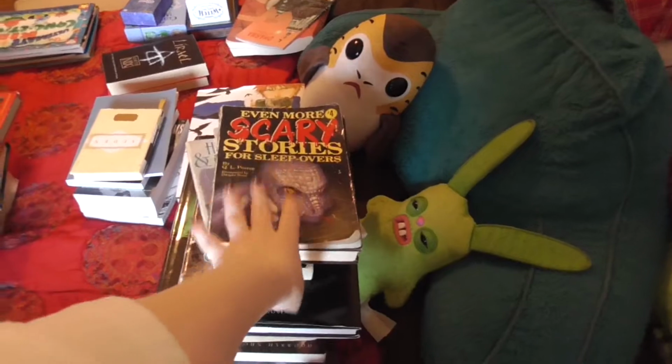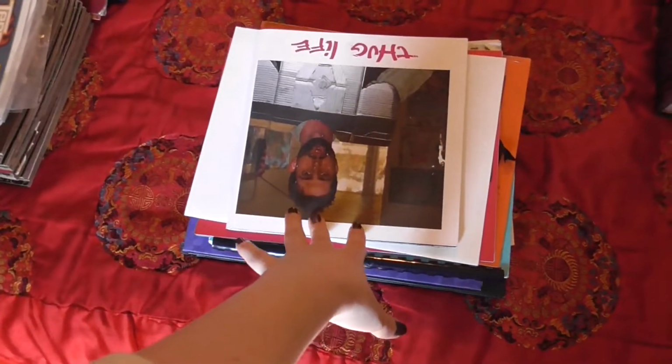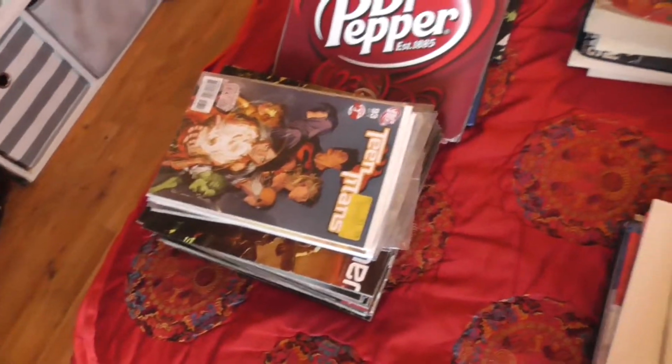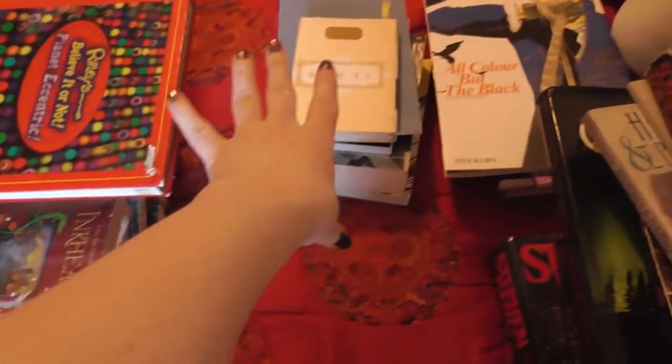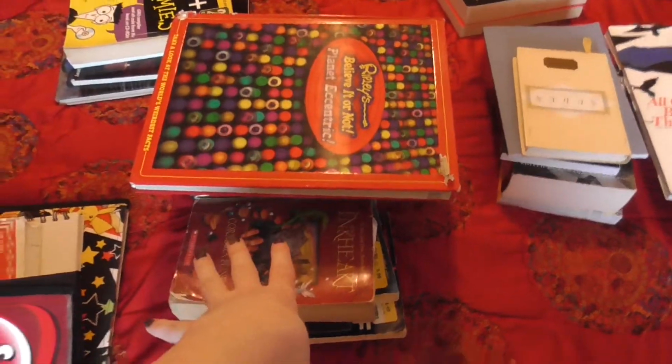Okay, so here are my categories so far. Spooky or creepy storybooks, or just general creepy books. I have books that I had to read for school. These are books that we created for school. Magazines, comic books, and I'm gonna put graphic novels in here too. This right here is my graphic novel section. This is poetry. This is general or of interest reading.